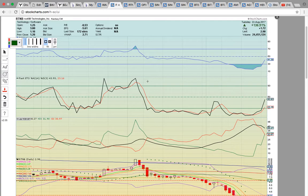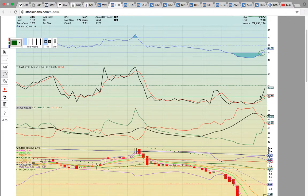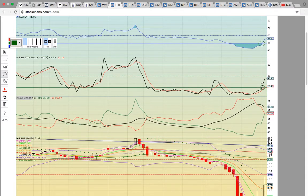Okay, so let's take a look at RTNB. This stock was the big runner today. It closed up 136%. It was a nice move on RSI above the 30 oversold line. Same thing with stochastic. It broke above the 20 oversold line. Bulls want to see both of those back above 50.